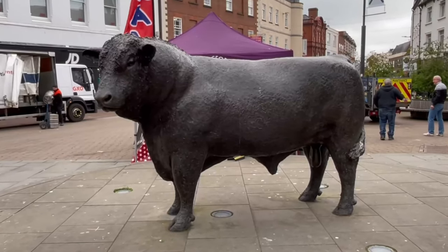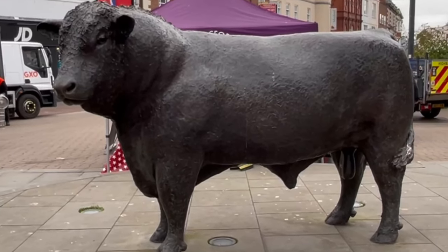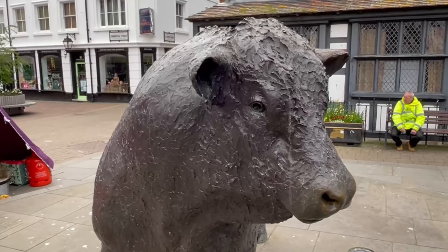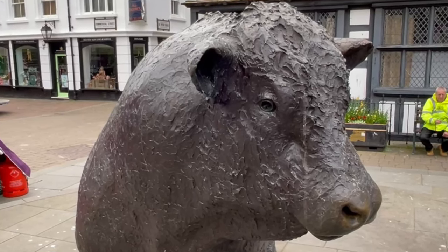This is the Hereford Bull. It's a 1.6 metre bronze statue created by a guy called Brian Alabaster. The sculpture was unveiled in 2012 and is an exact replica of a Hereford bull. The bull is often used as a meeting point for people.